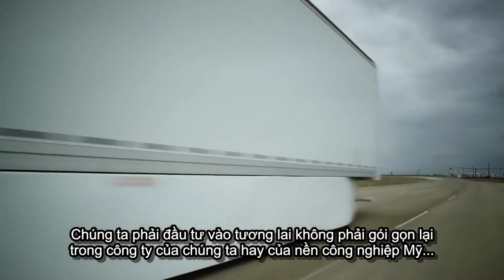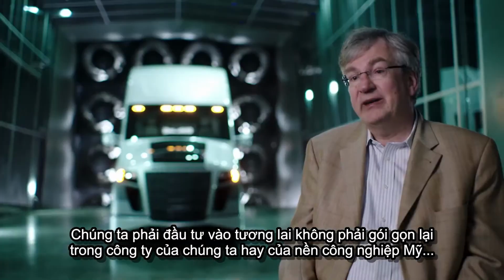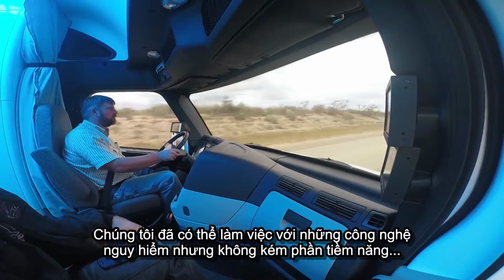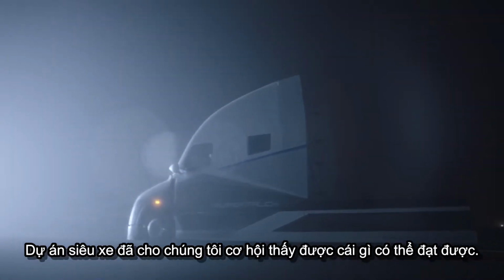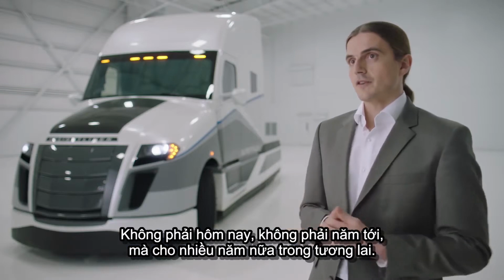We have to invest in the future, not just of our company or the economy of the United States, but in the future of the entire planet. We were able to work on very high-risk, high-reward technologies and provide functional demonstration on a line haul vehicle. The Supertruck program provided us the opportunity to see what's really possible. Not today, not next year, but many years into the future.